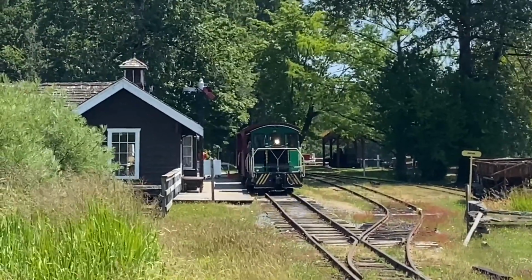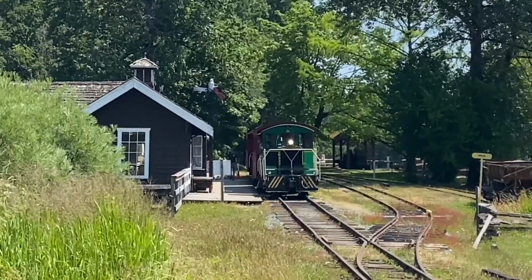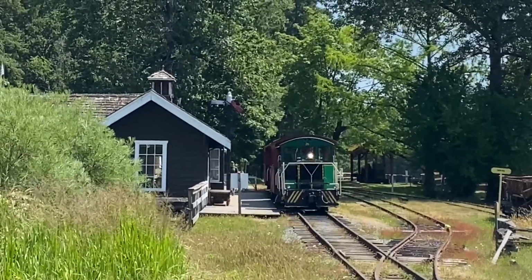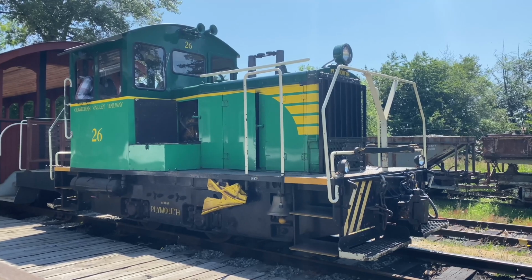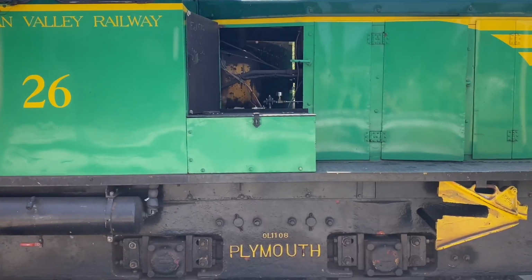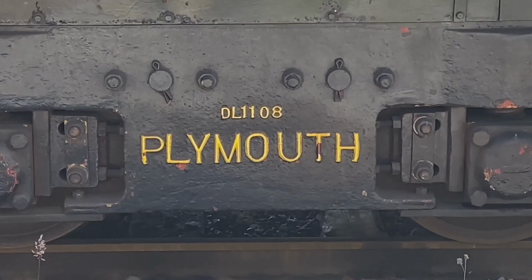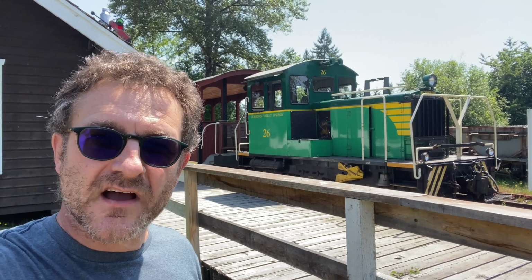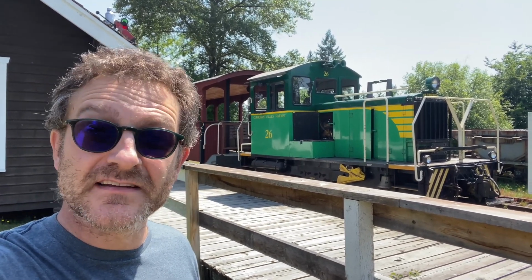If you're ever here, you need to ride this thing. They also have a Vulcan live steam locomotive that they run at special occasions, like Canada Day or long weekends. There she is. Well, I have to get back on the highway before this takes another run. That's okay. At least we get to see it.